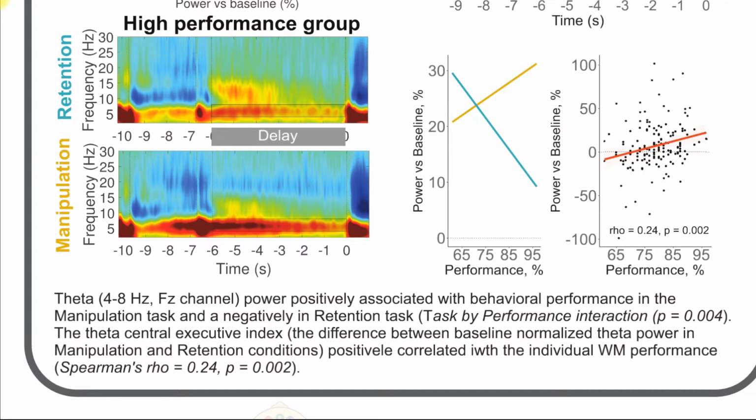into behavioral performance, and we found a significant correlation between this index and overall performance in the task. But there was no significant correlation between theta activity in the retention task and behavioral performance.